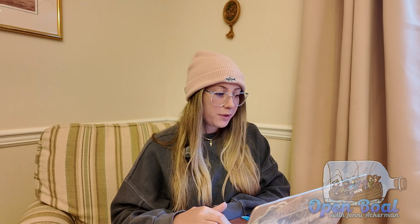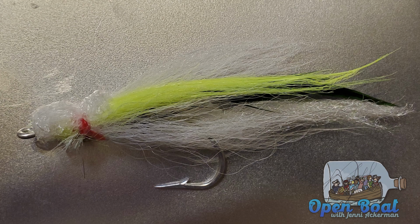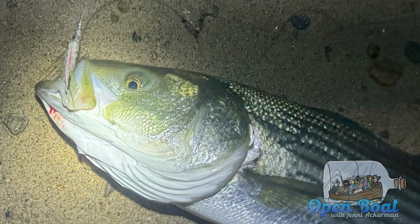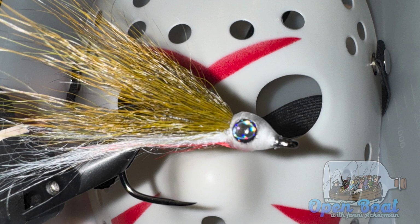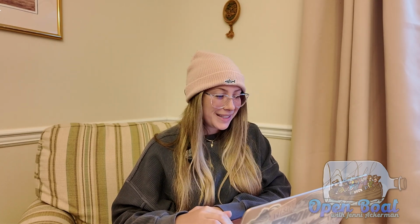Moving on to Long Island, we have Joshua Severin, and he has a nice striper here, another sand eel Ava jig combo with a nice handmade teaser that he made. Love seeing the handmade work. Next up, we have Sam O, Certifiable on social media. Another fish caught on a handmade teaser of his with the good old Jason Voorhees in the background, a little spooky for the fall run Halloween fishing season.